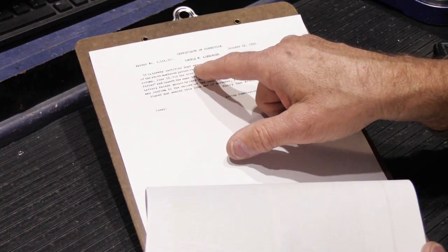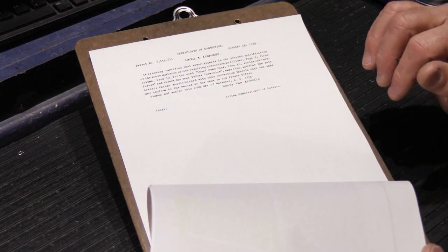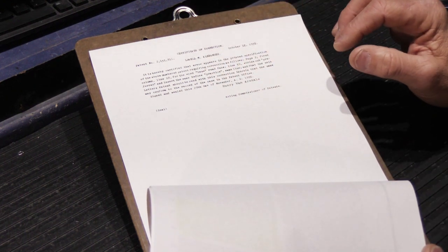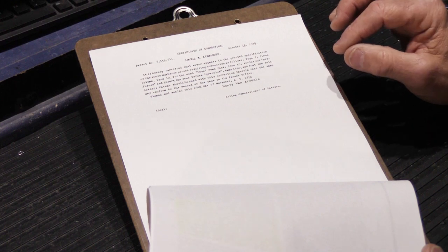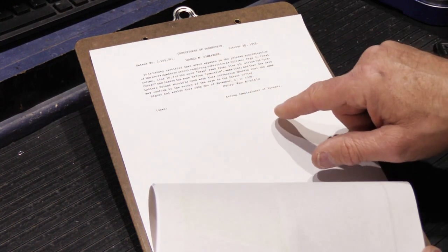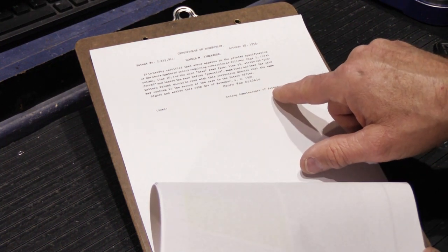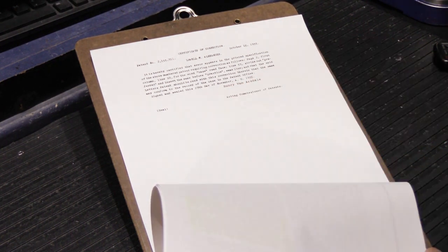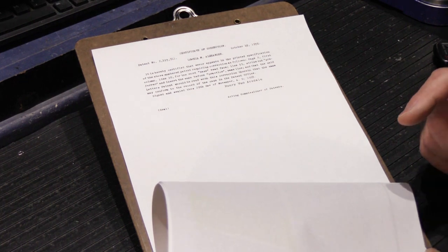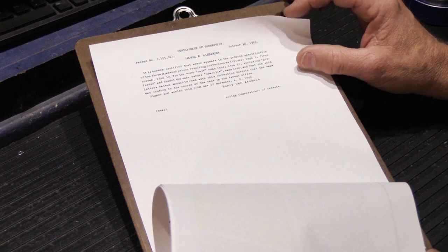It certifies that errors appear in the printed specifications, and it explains what those errors were. Mostly it's terminology and things like that. No major changes. So it says Lowell M. Alexander here at the top, but down here it's the acting commissioner of patents, Henry Van Arsdale. How about that? Van Arsdale is a pretty good name. It sounds like somebody that would be a banker or a government official, I think.